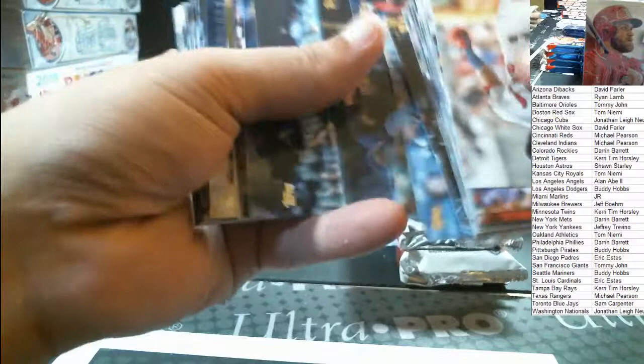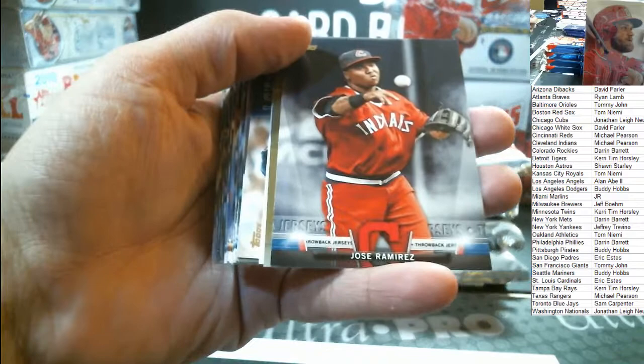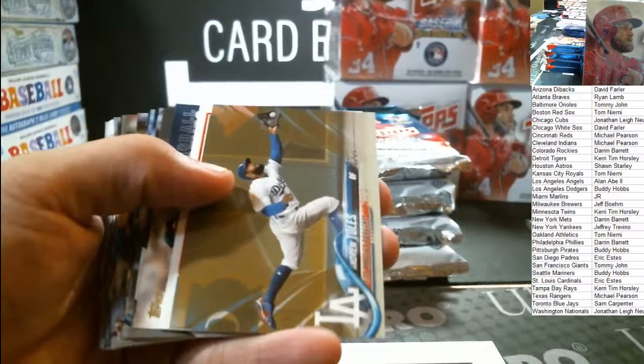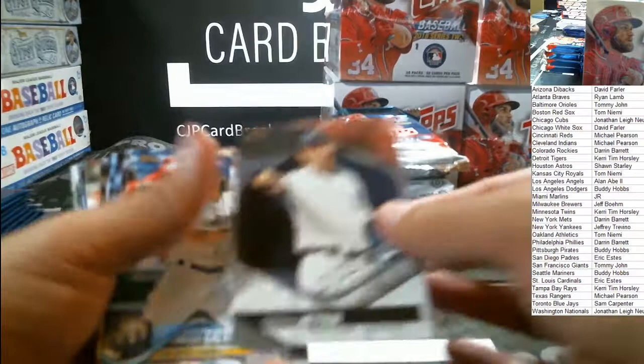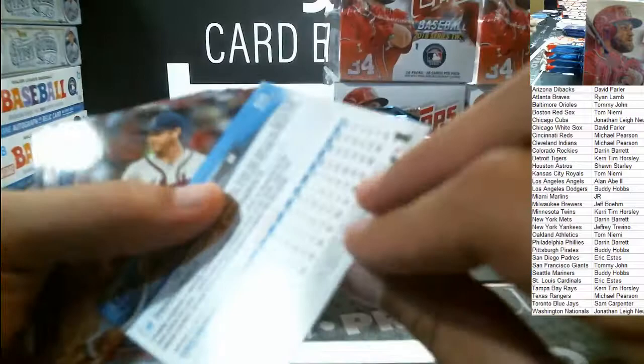Jose Ramirez, salute. Throwback jersey salute there for the Cleveland Indians. Andrew Toles, gold there for the Dodgers. Dave Winfield, 35th All-Star insert. Long ball legends, Jim Rice. And then we got a Derek Jeter, number 2. Instant impact. I think that's just a base. Back to the base.